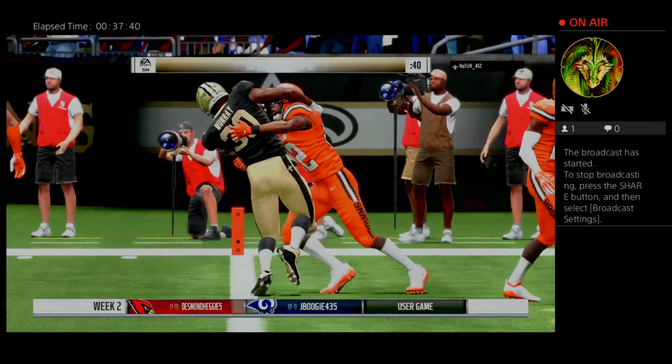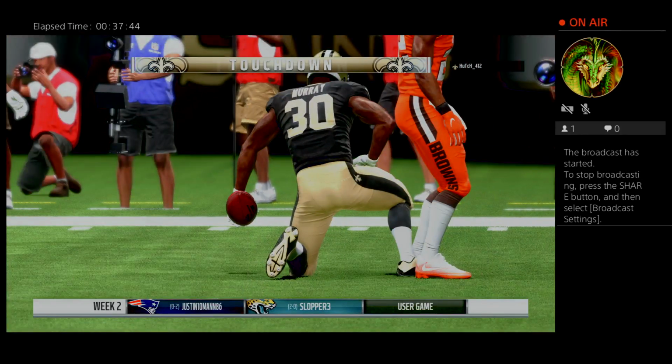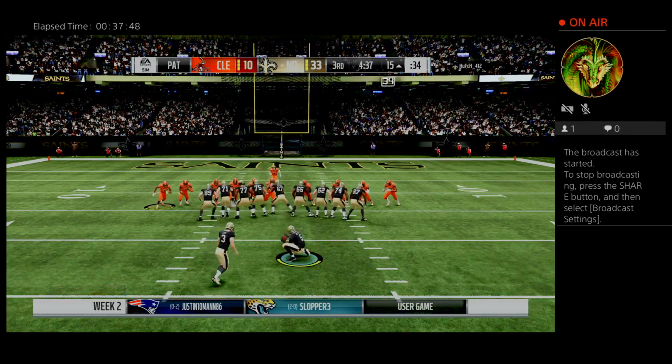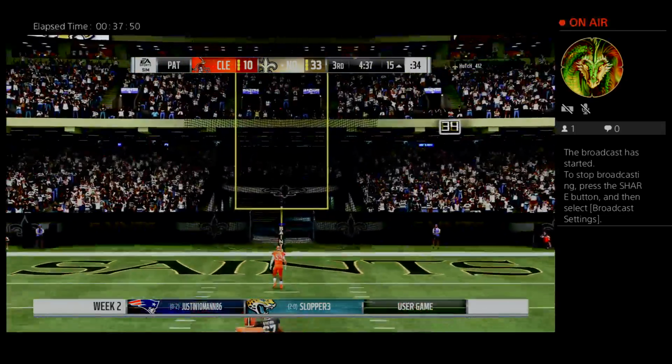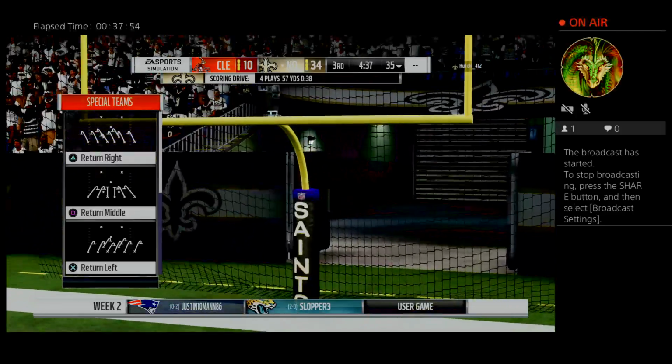And he'll take it into the end zone for the Saints touchdown. 4 touchdown passes now for Drew Brees. And the Saints add on to their lead. Lutz good on the extra point. And the lead is now 24.